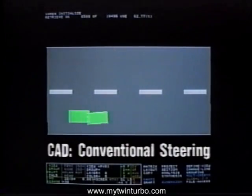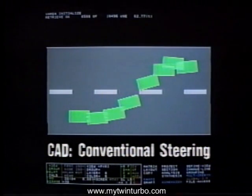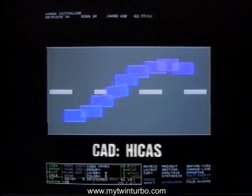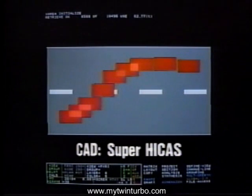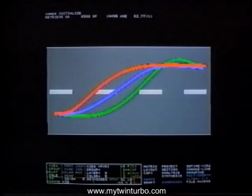The sensitive control offered by Super High-Cas can be gauged from these graphic representations of different steering systems. With the regular High-Cas system, the wheels are angled towards the same direction at the moment of cornering. As you can see, with Super High-Cas, the vehicle's movement is visibly sharper, cleaner, and tighter.